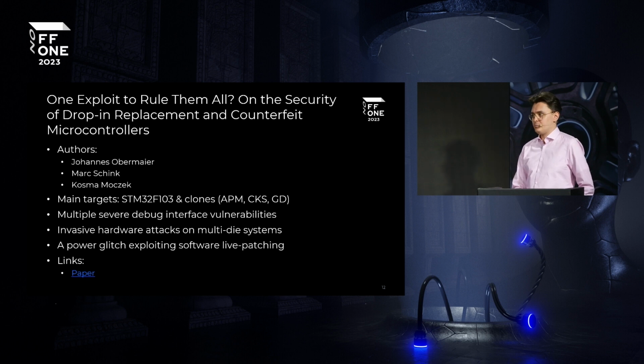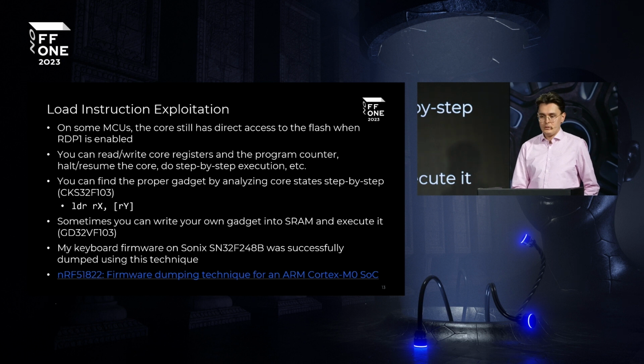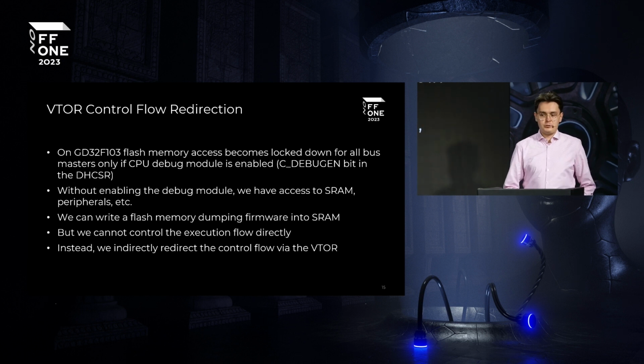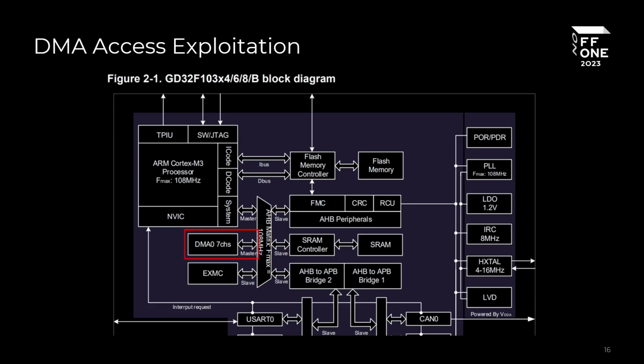It was conducted on STM32F0 and its Chinese analogs. The research studies a number of vulnerabilities using the debugging interface, several invasive attacks, and power related attacks. We'll skip that as well, but we'll stop here.